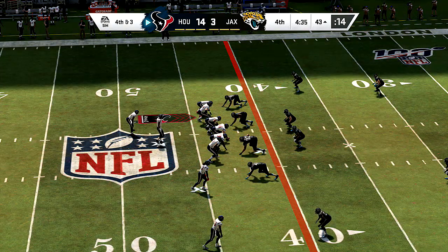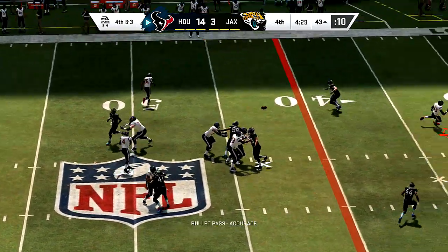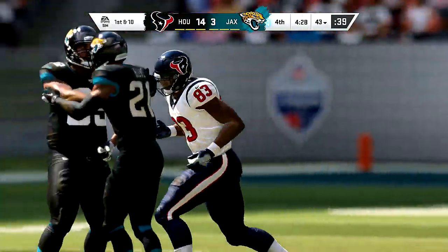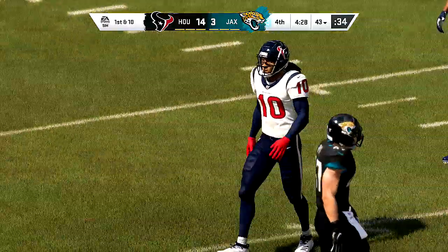Bill O'Brien, an offensive mind, and he's going to trust his offense here. They're going for it on fourth. Now Watson. And that is incomplete. Boy, it looked like he had it and dropped it. And the Jaguars are going to take possession here on the turnover on downs.